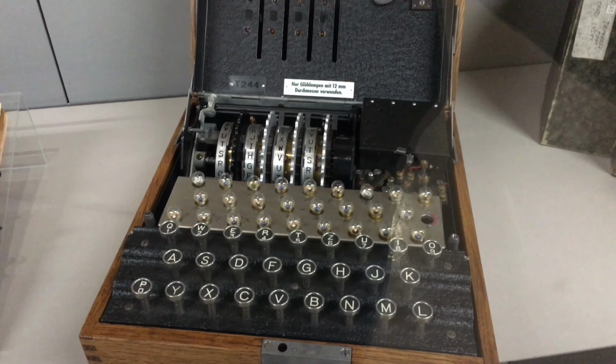This is one of the other front rooms. I'm not sure what would have been in this room. Some museum artifacts in here.